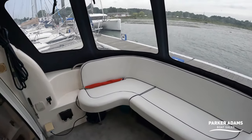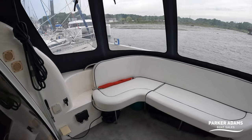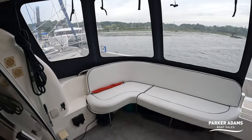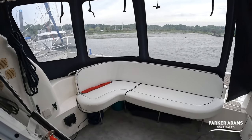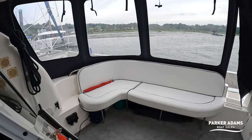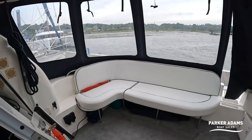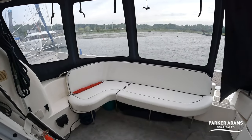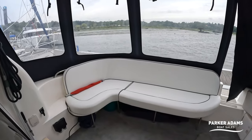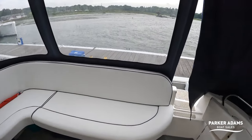The engines are AQAD 31s, so they're a turbocharged 31 model Volvo Penta engine, which is diesel. In terms of performance, this gives this boat a top speed of about 23-24 knots and should cruise comfortably at about 18-19. So it's not one of the fastest boats out there, but it's comfortable and it's economical, which is very important at the moment.